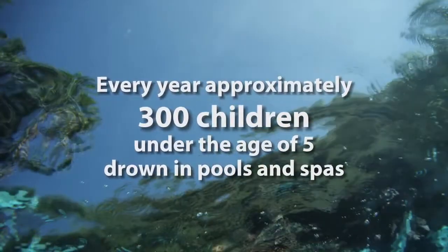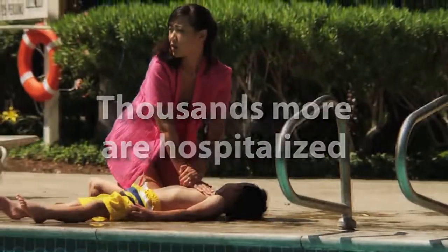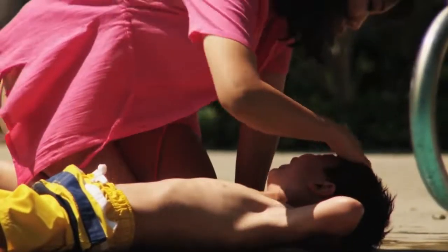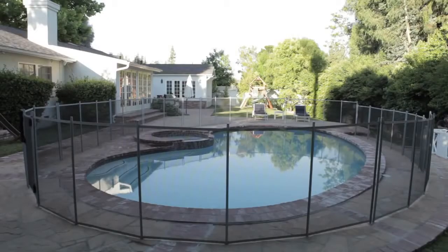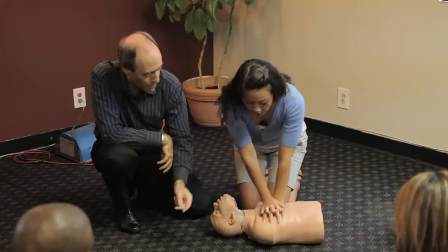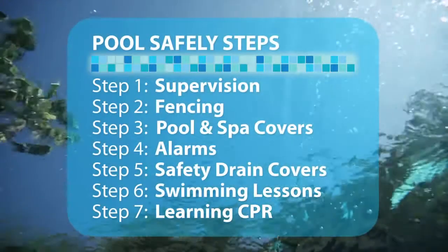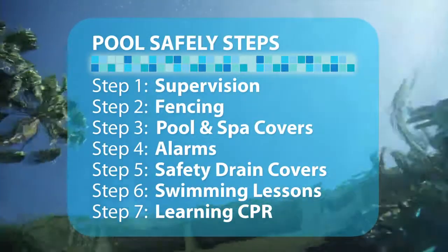Every year, approximately 300 children under the age of 5 drown in swimming pools and spas. Thousands more are hospitalized after close calls. Every single one of these deaths and injuries is preventable. Simple steps save lives. And not just one or two steps, but multiple ones must be taken at all times to ensure safety around pools and spas. That's what we mean by "pool safely." So always apply as many of the following simple steps as possible, because you never know which safety step will save a life, until it does.